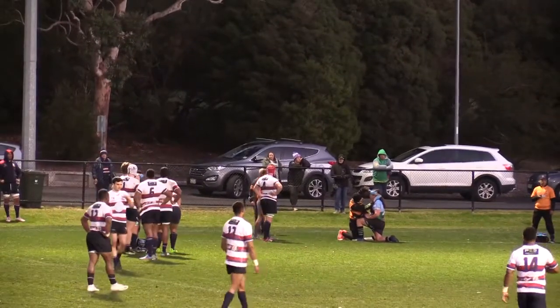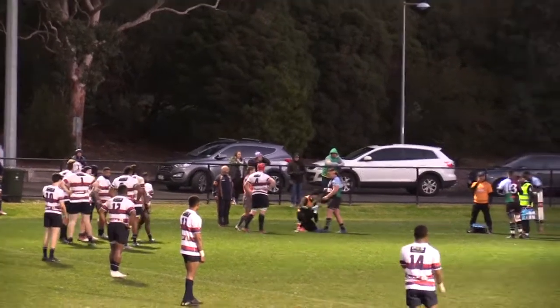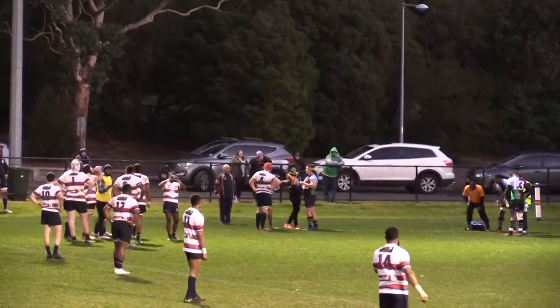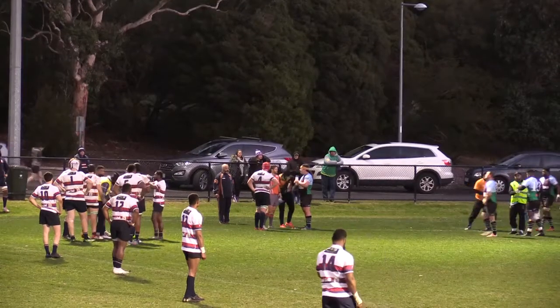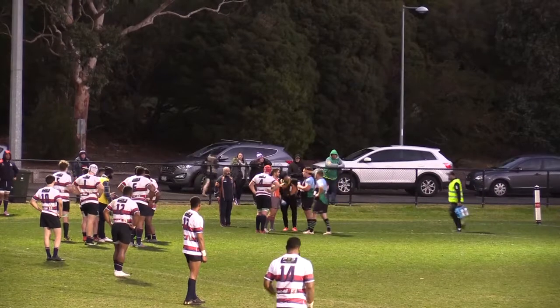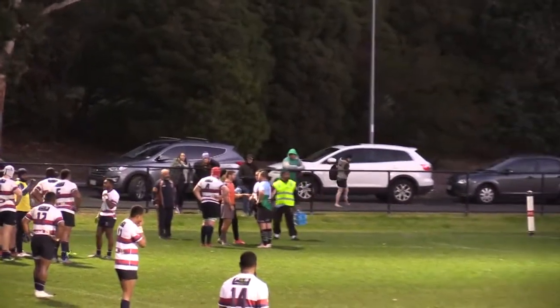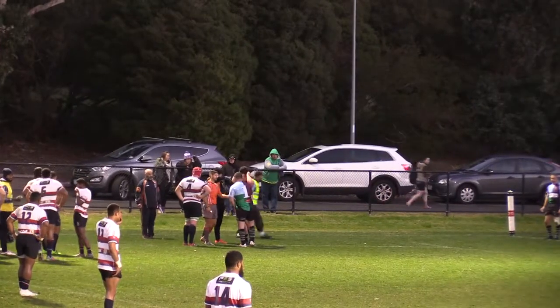Unless there was a penalty at that line out and it was play on, it'd play advantage. Maybe not. But I'm surprised Box Hill in these circumstances, all the players should be in a circle. They should be talking to each other, gelling them up. Yeah, referee has called out Peter Breen as well to have a chat. So something's obviously gone on in back play here.